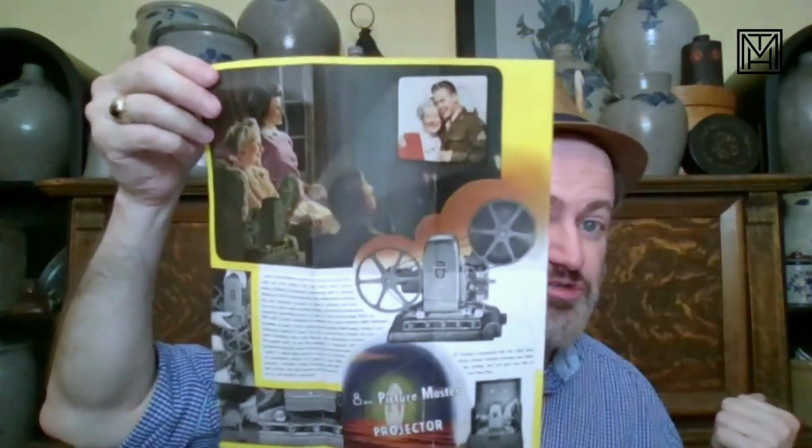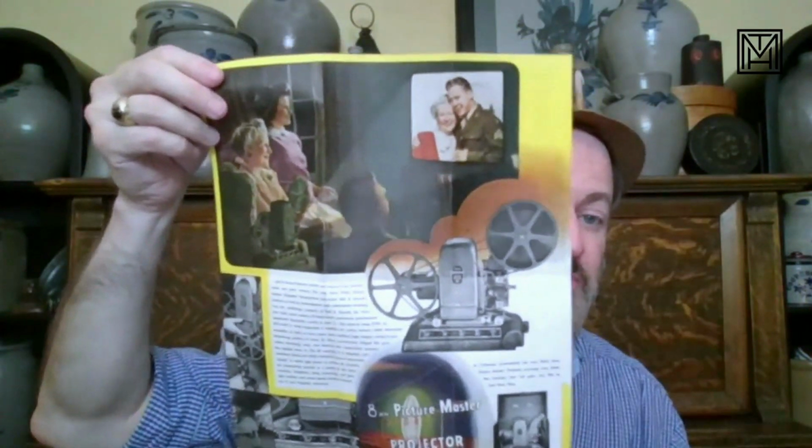Absolutely gorgeous, full color graphic, the same illustration that was in the promotional piece in the very beginning, saying you need to buy this camera because you're going to be able to create this lifestyle. Well, now you need to buy the projector so that lifestyle can become a reality.